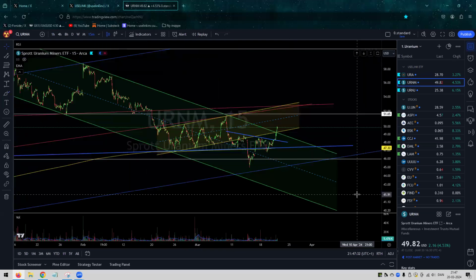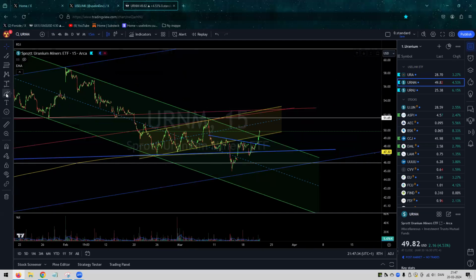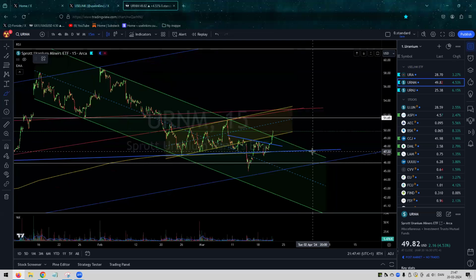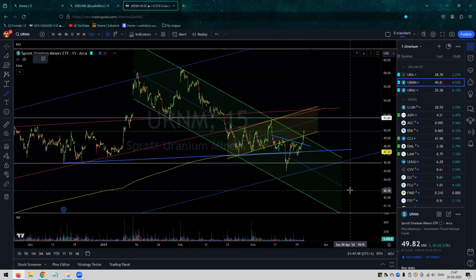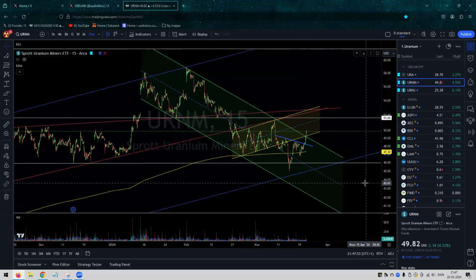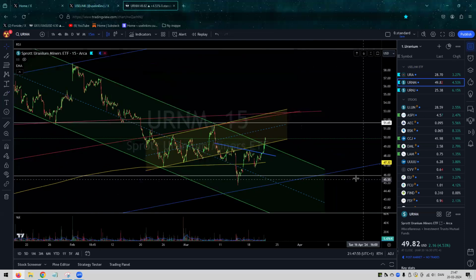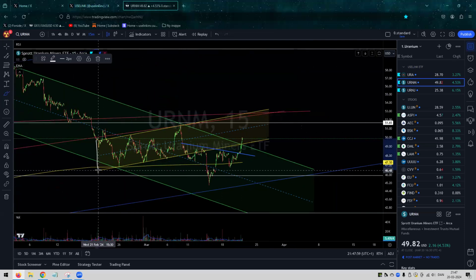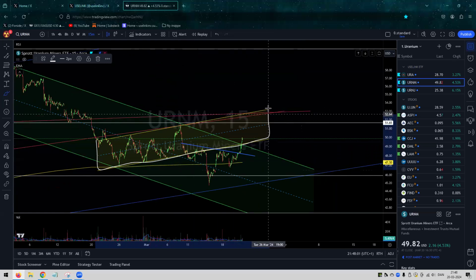The 15, again, this is insanely short term, so this is purely to do once a week or twice, depending on the action. But I want to show you why I said that potentially here we are at a very important moment in time, short term. What happened was that, right here, this was the bear flag, the yellow one here. Hope you can all see it.